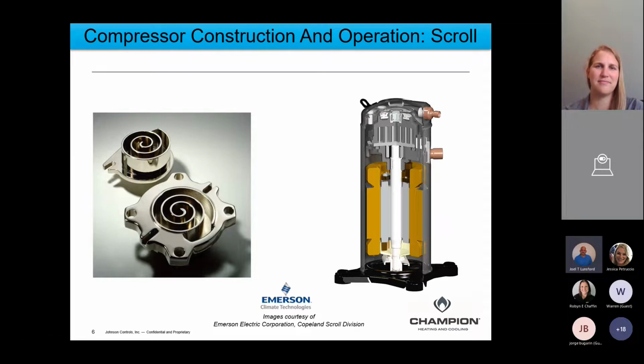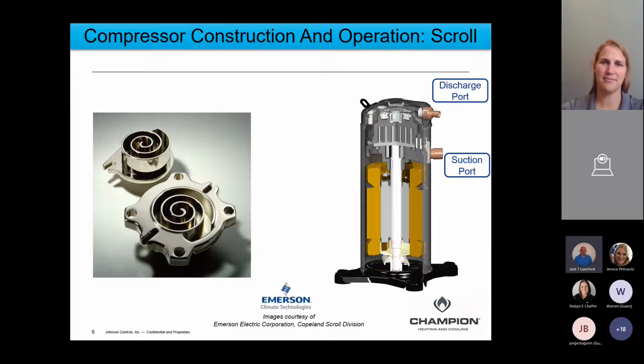Now, as you take a look at that compressor a little bit deeper, you see we have a suction port where we have that refrigerant coming in, our cool gas coming back from the evaporator. And we have a discharge port. That's where the hot gas, or the high temperature and high pressure refrigerant, goes to the condenser coil. The low side, that's all going to be suction pressure on the low side. And then the high side will be the discharge pressure on the high side of that compressor shell.